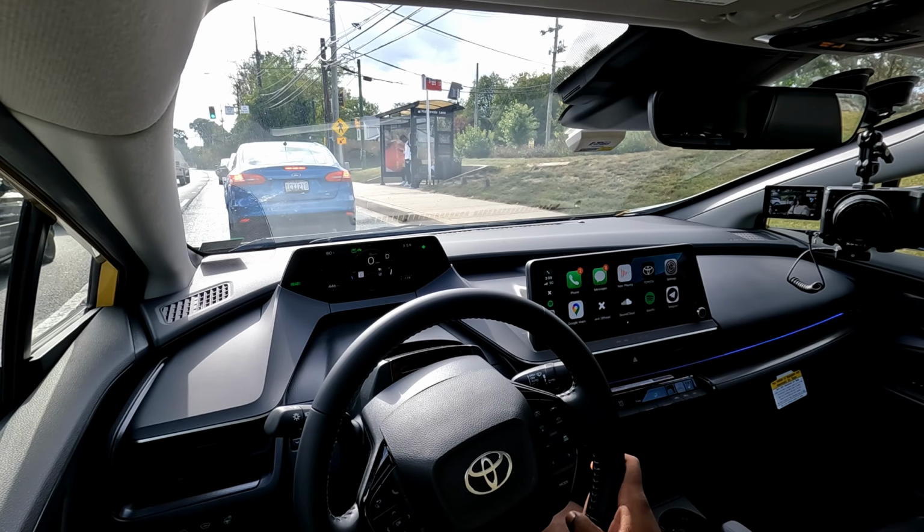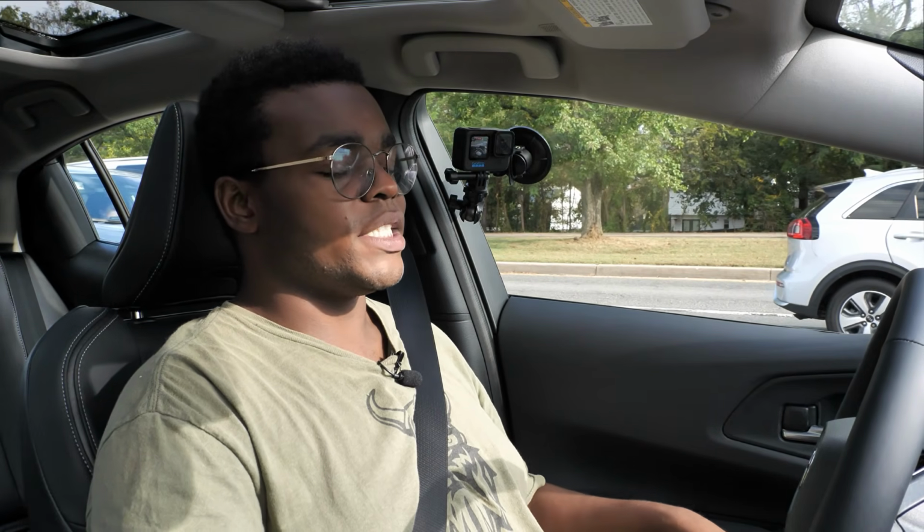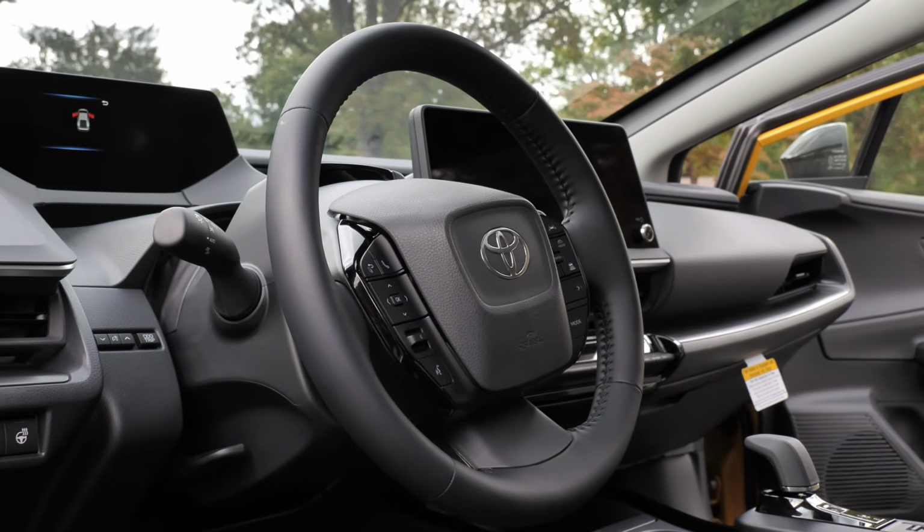While I'm just in normal traffic, we can talk a little bit about the interior. You can see I have this 3-spoke leather-wrapped steering wheel.